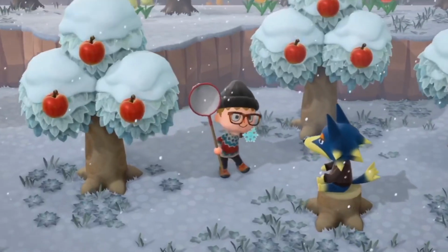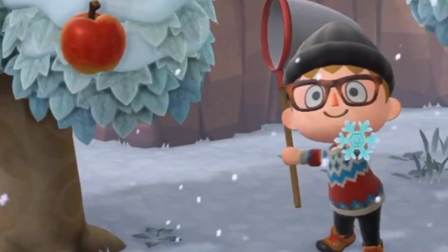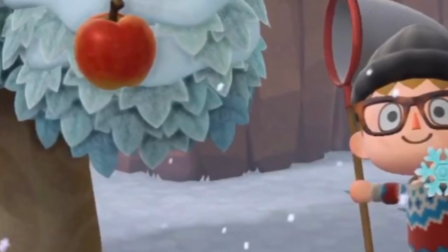And also, just look at this. You can faintly see frost caked on top of the leaves. Come on, how am I the only one talking about how amazing this is?